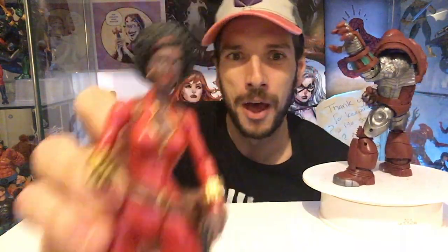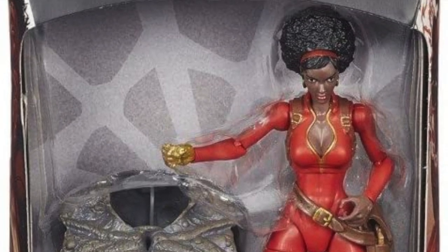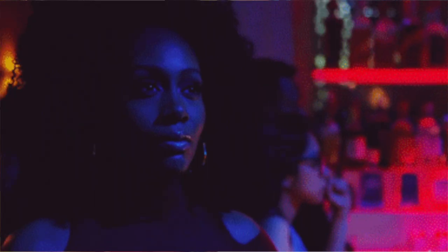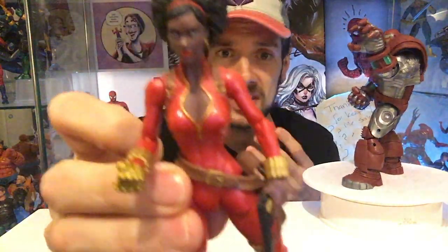Hello Marvel Legends and welcome to another episode of Displaying Model Behavior. And who is on the docket today? It is Misty Knight, one of the Daughters of the Dragon. Yep, a character who has got a lot of press and screen time over the last couple of years. She's been very heavily featured in the Daredevil show and she's got more and more character appearances in the regular comics. Misty Knight is kind of blowing up, so let's take a look at the figure.